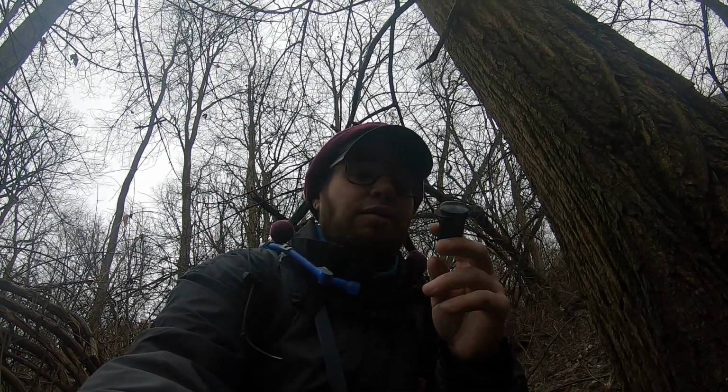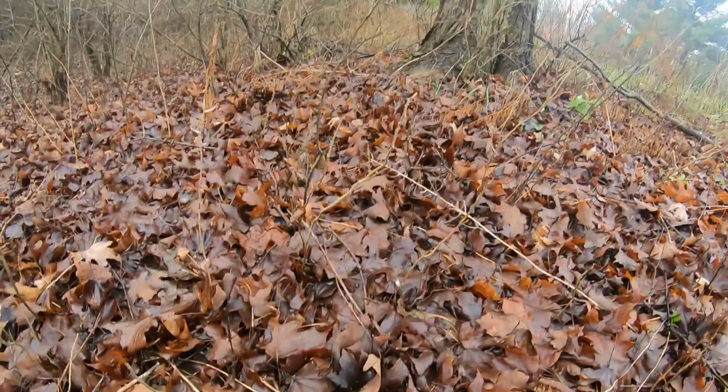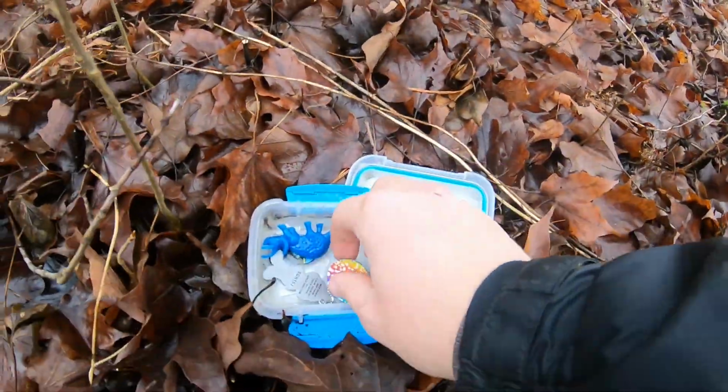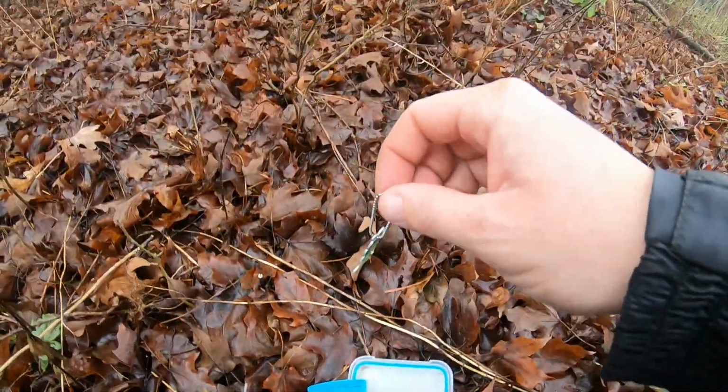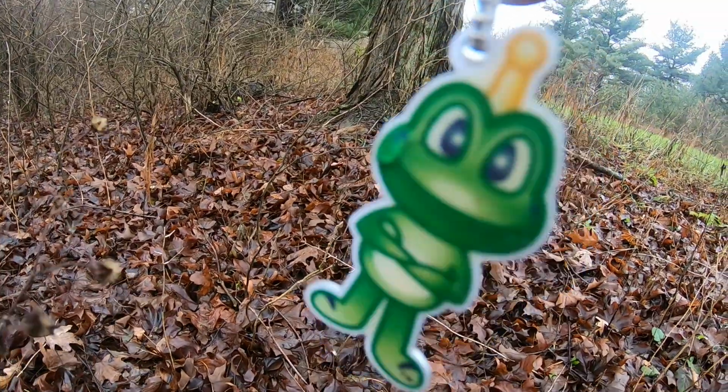We don't have snow yet here in Ohio, but when we do, I'll be out there caching in the snow for you guys. So here's the geocache. I found it over there by that tree. However, good things come in small packages. This little guy is Signal the Frog. What's up, Signal? How you doing, pal?